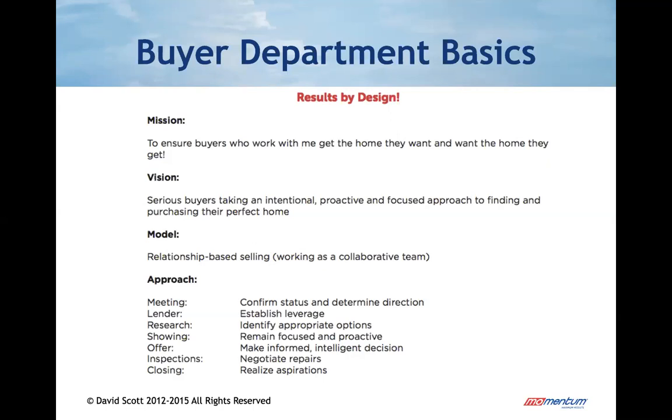The vision of this buyer department basics: serious buyers take an intentional, proactive, focused approach to finding and purchasing their perfect home. And again, we're going to go through this in the dialogues a little bit deeper. The model is relationship-based selling. We're going to work as a team. Here's what my role is. Here's what your role is. We're going to work together. I'm going to sell you a house. You're going to commit to working with me. It's a win-win for everybody. The approach is, of course, meeting the lender, the research, showing homes, making offers, inspections, and of course, closing.